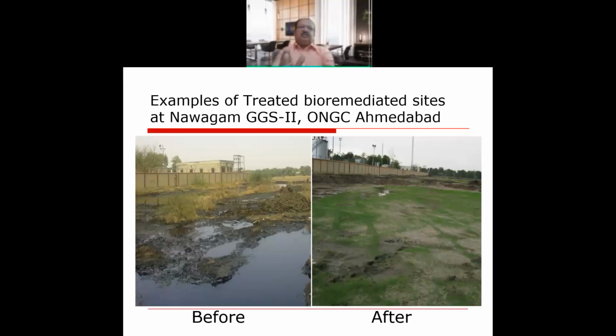Now, these are the examples. Before and after, as you see for a weight loss program, they show a fat man on the left-hand side as before and after. But there they can do the fudging, Photoshop. This is not a Photoshop. These are the actual pictures. You can see the site before bioremediation was like this. And after bioremediation, how green and clean it has become. This is the actual picture from Navagam GGS2, ONGC Ahmedabad asset.